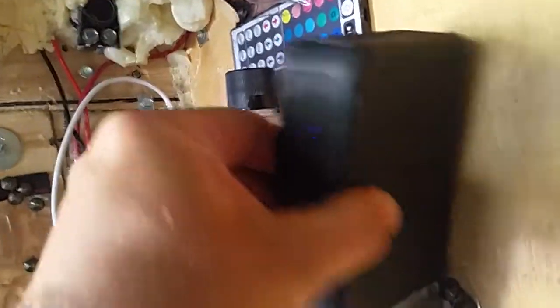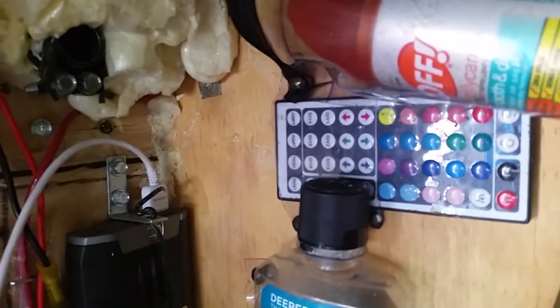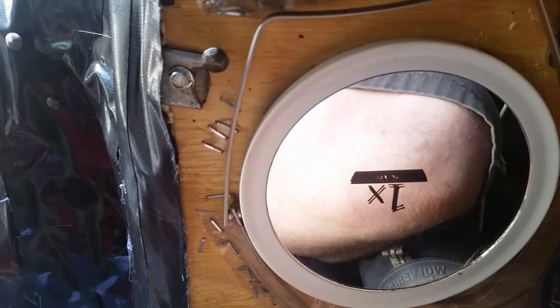Listerine. This is a Bluetooth speaker here, which I could take out too. That's just my thing for turning on my lights. And then I've got some baby wipes, soap, and a brush, some little shaving cream, toothpaste, a mirror. I need to find a smaller mirror. That thing's way too big to be useful. It's taking up way too much room.